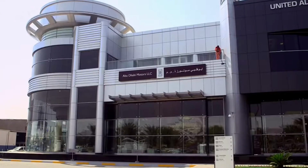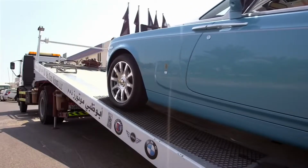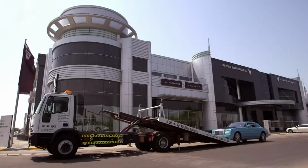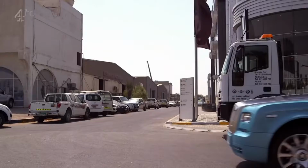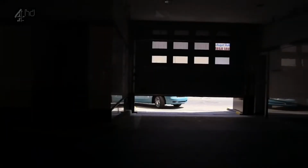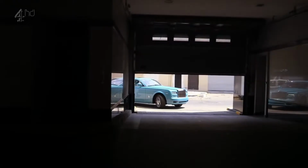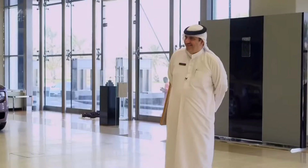At the Abu Dhabi dealership, 2 bespoke Rolls-Royce have arrived from England and are about to meet their maker. Have you seen the cars yet? No, I haven't seen the cars. Are you looking forward to it? Yes. I was thinking all night how the car looks. After 9 months of waiting, Rolls-Royce dealer Kadim can finally see his Pearl Diver-themed cars in the flesh.